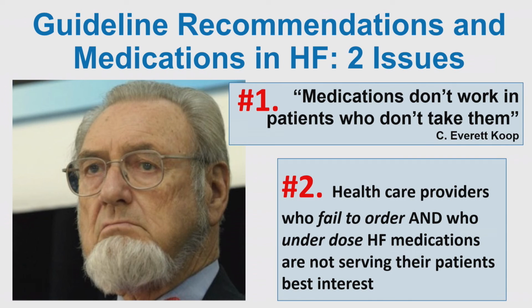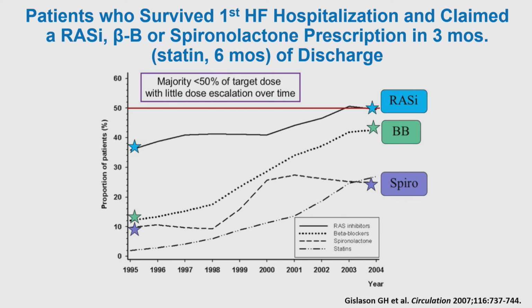We know that there are a lot of sub-analyses for a lot of these drugs that tell us what to do, and yet we still make excuses why we're not using them. So we need to get past the excuses and step it up.